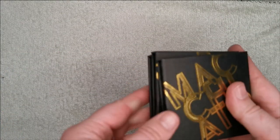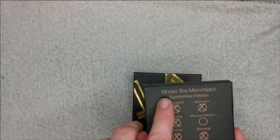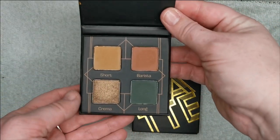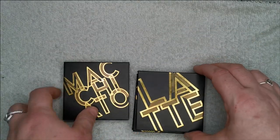So next up, I have these three little palettes. These are from Makeup Cosmetics. So the first one is the Green Tea Macchiato. I think it's pretty obvious why I chose this. I've had a little swatch, but haven't tried them on my eyes yet.